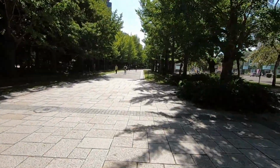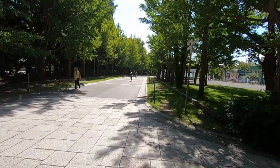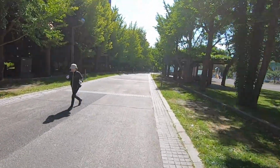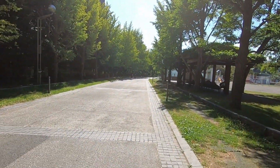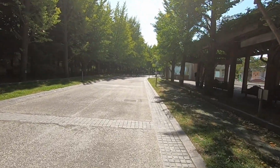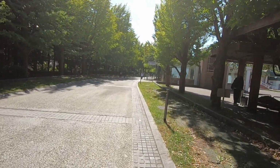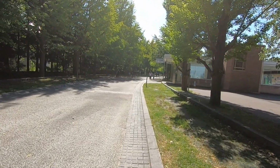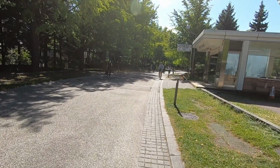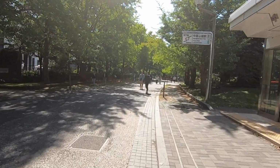GoPro 7, not a good performance in the evening. So if you're looking to do nighttime filming in the wee hours, maybe choose a more recent model, or go for an Insta360, probably. I don't know, that one I don't know, but definitely go for something like GoPro 10 or 11, not the 7.